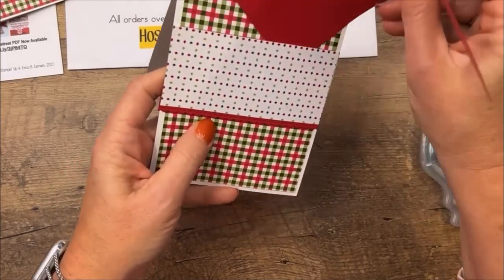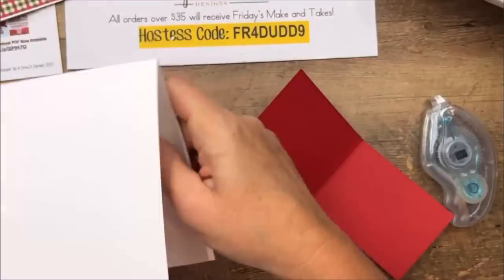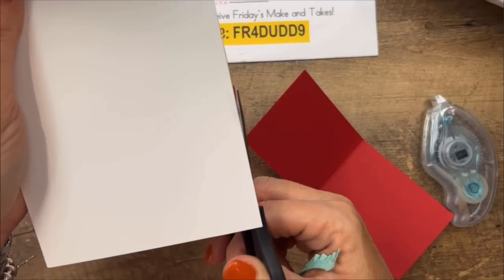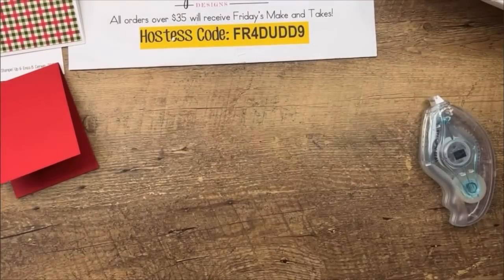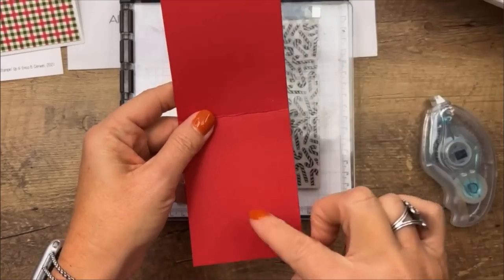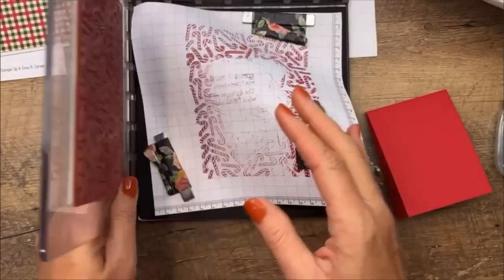All right, so now let's see how that slides. Like that. Very good. And I have a little bit hanging over. Not a hangover, I don't have a hangover. I have a piece hanging over is what I should say. Okay, now this little card for the front is 8 by 3, scored in half, so it's a little four by three card.